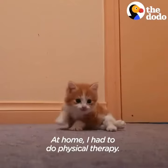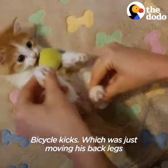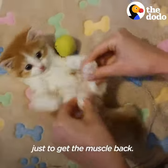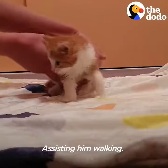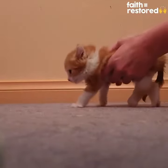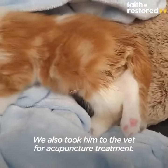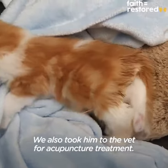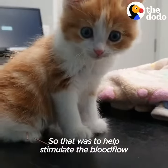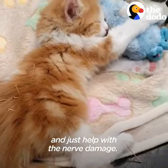At home I had to do physical therapy, bicycle kicks, which was just moving his back legs just to get the muscle back, assisting him walking. We also took him to the vet for acupuncture treatment. So that was to help stimulate the blood flow and just help with the nerve damage.